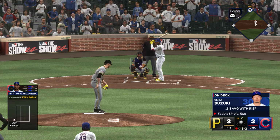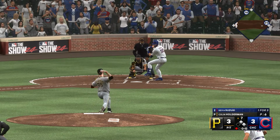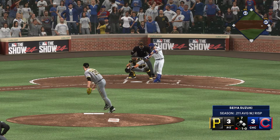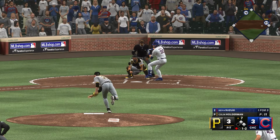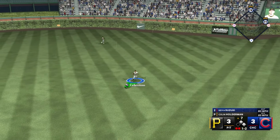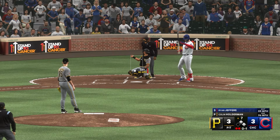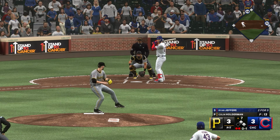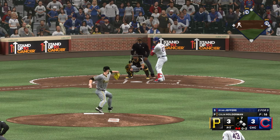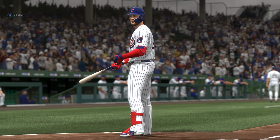Just everything out of the zone they're laying off. I just don't get it. That's a strike, man. Celestino gonna have to hustle here. He gets to it. No tag from seconds. 2 away. That brings up Ryan Jeffers, who is 2 for 3 in today's ball game. 0-2. And strikes him out to keep the game even at 3 apiece.